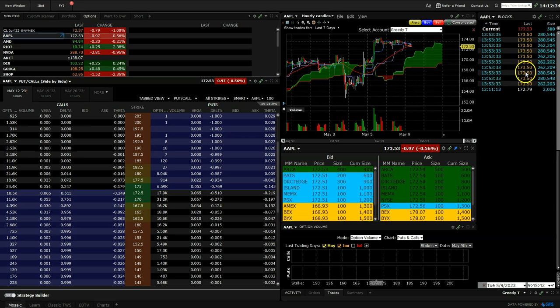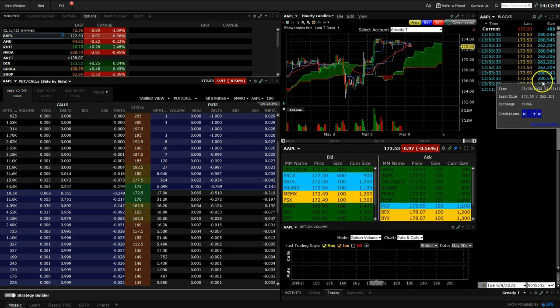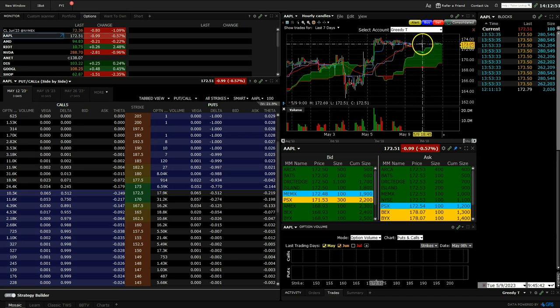We see like 173.50. These are all mid-price takes, 262,000 shares. There's a lot going on here. I need to check the condition codes so I can see what kind of trades these are that have gone through, what they mean, right? Because that's a lot of shares, right? So we don't know. This could be something related to corporate action, it could be something else. I need to check the condition codes and then I'll figure that out.